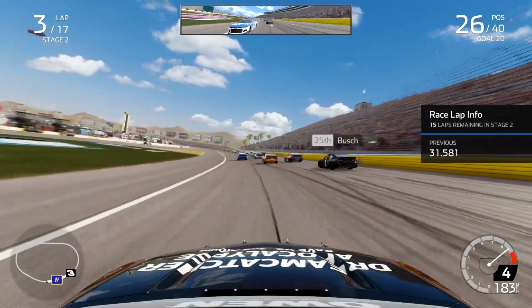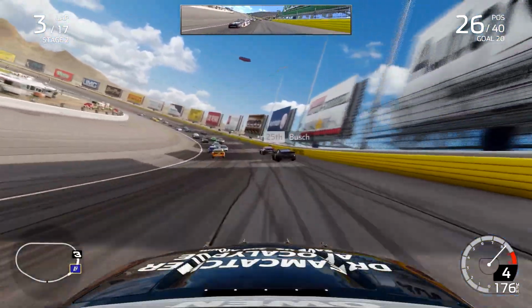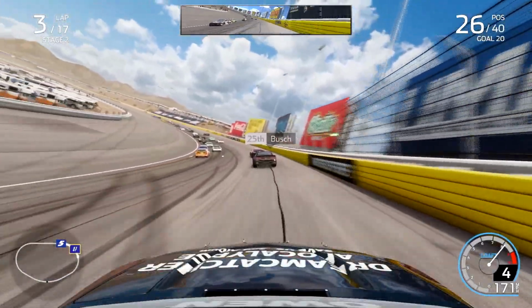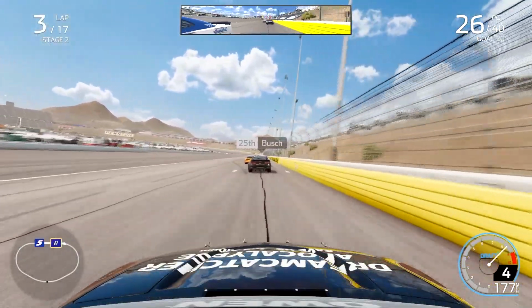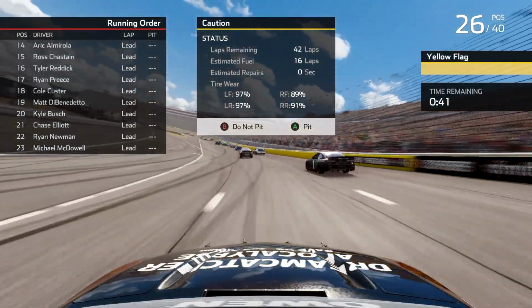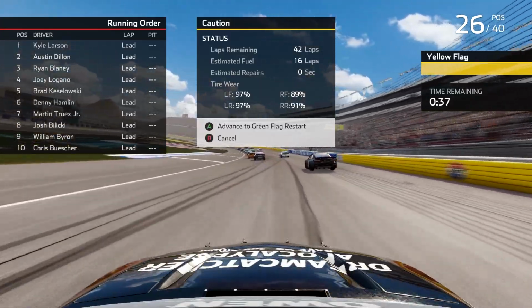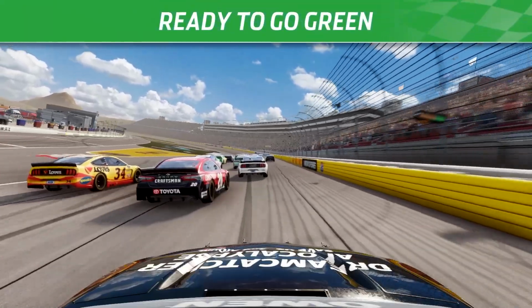Looking a little bit better to begin this second stage is actually Ricky Stenhouse Jr. at the end of the pack. Going to look up the inside of that number 47 JTG Chevrolet as we once again find ourselves back up on the top through the center of 1 and 2. And unfortunately, a caution would actually come out early on in this second stage, which I didn't really want to happen. I was hoping it would kind of stay green. So that would force us into a restart, closing in on the midway point in this second stage.